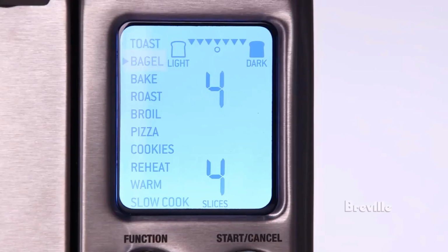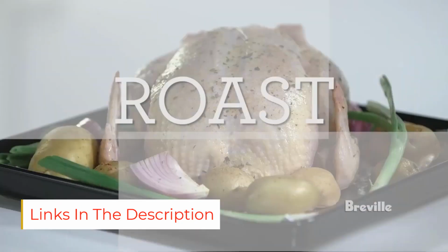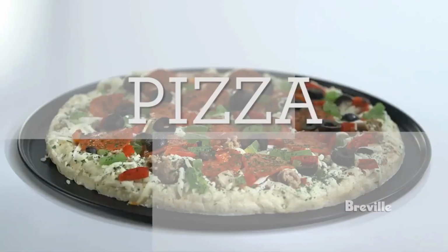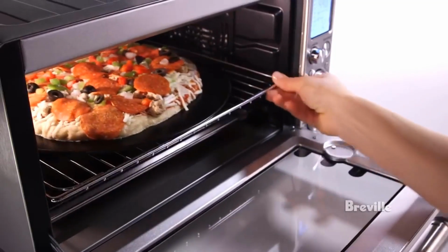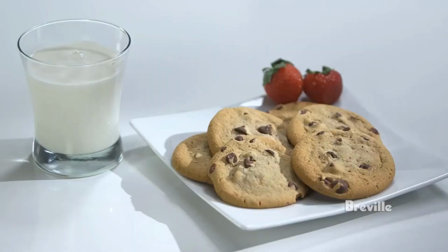10 cooking functions, a versatile countertop oven with 10 cooking functions to guide you to perfection: toast, bagel, bake, roast, broil, pizza, cookies, reheat, warm and slow cook. Smart oven with slow cook function. Take your time to tenderize and develop complex flavors using the slow cook function, designed for long cook times at low temperatures. Slow cook for up to 10 hours before the setting automatically turns to keep warm.